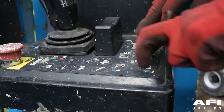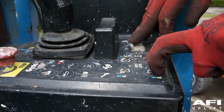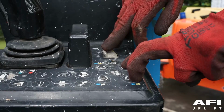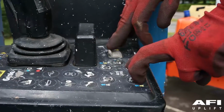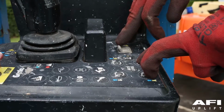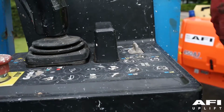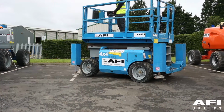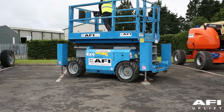To control an individual outrigger, press and hold the outrigger function enable button and push and hold an outrigger button. Activate the outrigger up-down toggle switch in the desired direction to level the machine. When setting the machine up on a slope, the steer end outriggers must be lowered first.